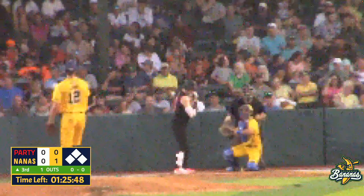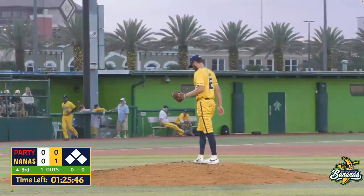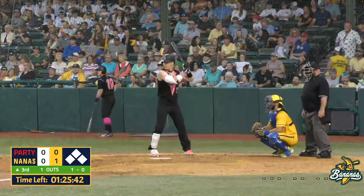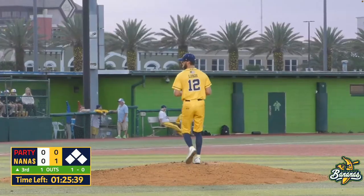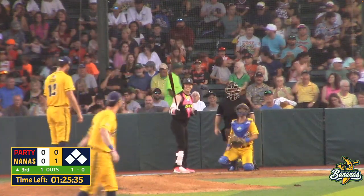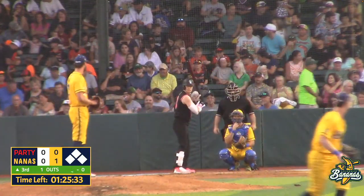Shark teasing the people in the stands here. Adam Morrow and someone from the Bananas dugout. Adam Morrow is the first base coach for the Party Animals. A little Gangnam Style on that pitch. Fires it in low to Cornett, though. The shortstop for the Party Animals ahead 2-0.